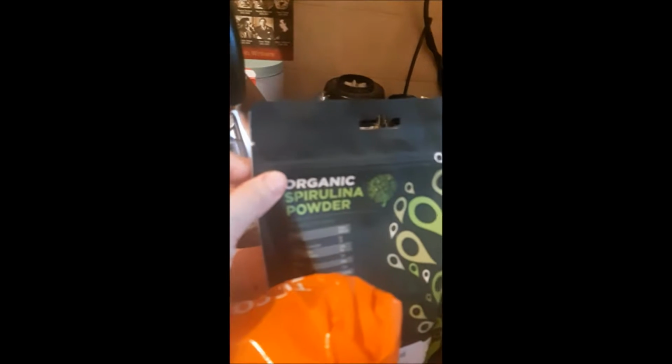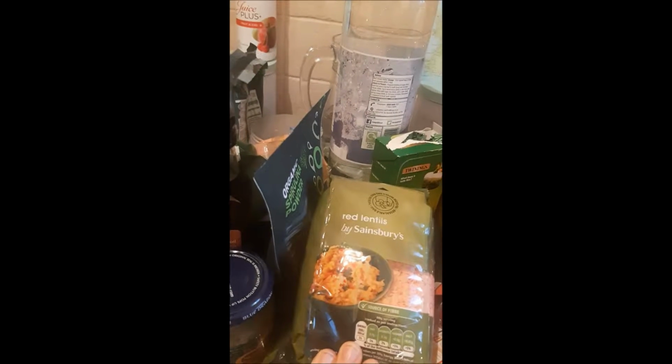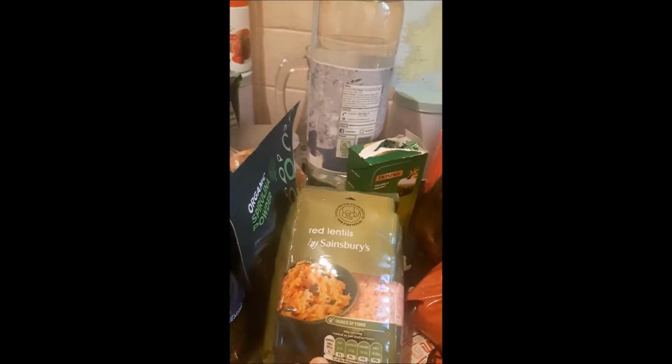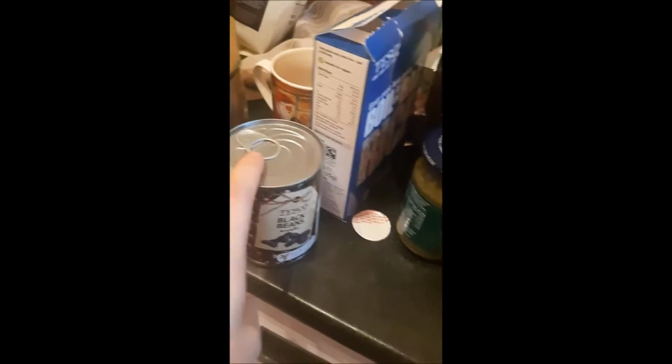This is for the detox I used to do. I've added in, I got this on Amazon actually, organic spirulina powder. I got two for £6 on Amazon. Then I saw these in Tesco. A lot of vegetarians, and again, I'm not going to go completely veg, but just to put in instead of meat, red lentils cooked. And then I think behind that, I got two for £6 again in Tesco. Black beans go into curries and things like that.